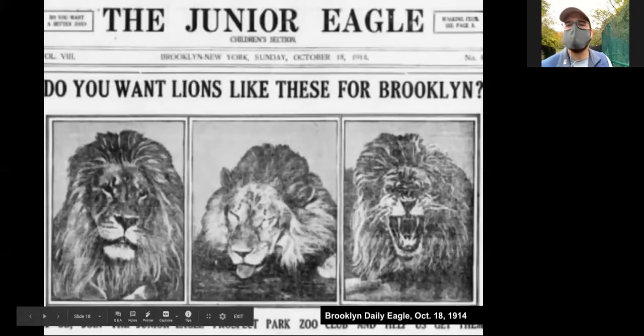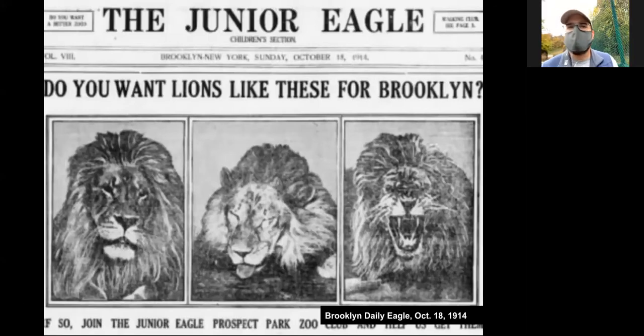Another big change in the park was that the park had long wanted a zoo. And in the 1890s, they actually established a small, what they called a menagerie. So just kind of a series of small cages. Animals were donated by people who'd gone on safari and things like that. But as a result of World War I, Prospect Park managed to get real big zoo animals.